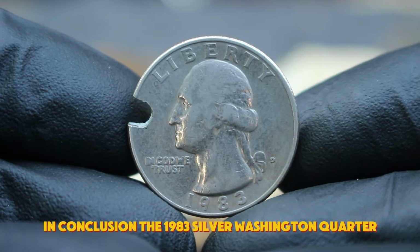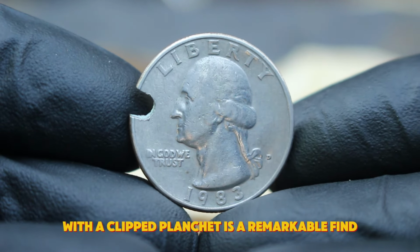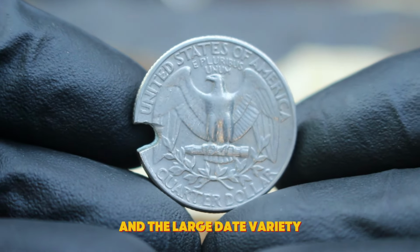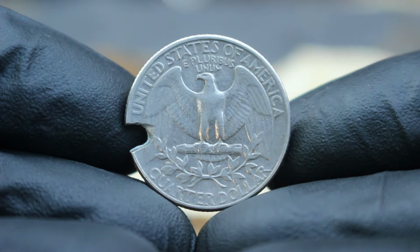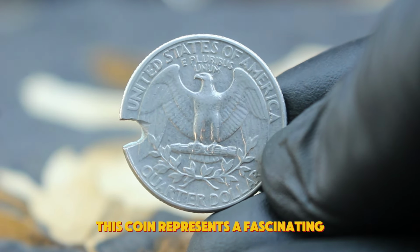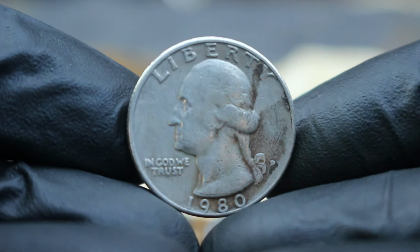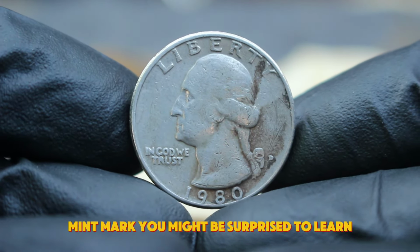In conclusion, the 1983 silver Washington quarter with a clipped planchet is a remarkable find. Its rarity, coupled with the distinctive error and the large date variety, makes it a standout piece in the world of numismatics. Whether you're a seasoned collector or a newcomer to the hobby, this coin represents a fascinating intersection of history and rarity.